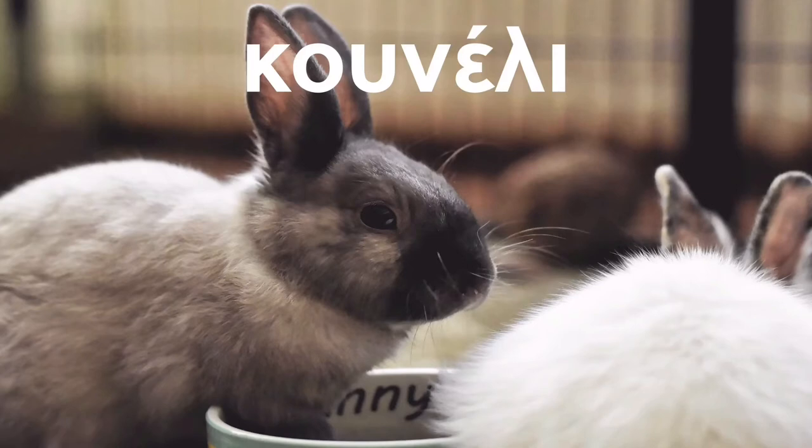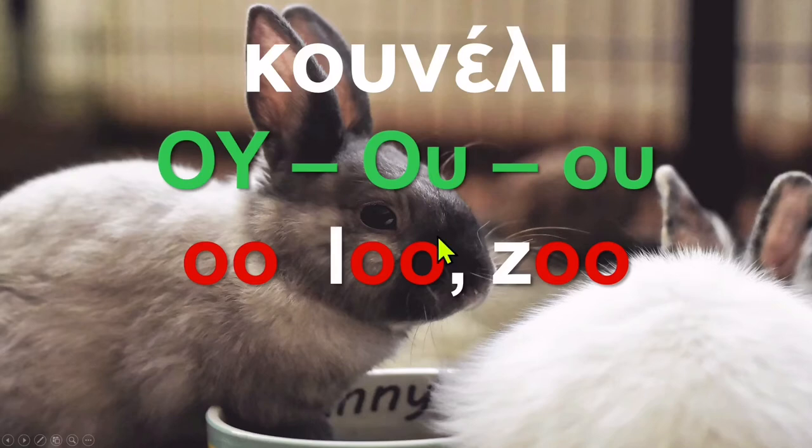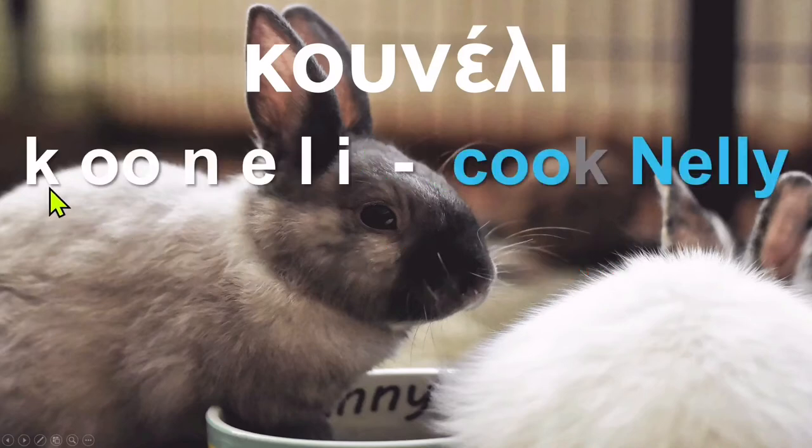Okay then, let's start with combinations with vowels, okay? Now, we start with this particular combination, letter omicron and letter epsilon. Now, if you were trying to pronounce them separately, letter O is pronounced O, odd, and letter epsilon as E, ink. So you would have been correct up to now if you had tried to say oi. However, in a Greek word, if you see them together, they are pronounced ou, as in loo and zoo. Ou. So have a go with this word. Okay, let's see. So we heard k, ou, ku, n, e, and this is where the emphasis will be, kune, l, i. Kuneli, which is the rabbit.